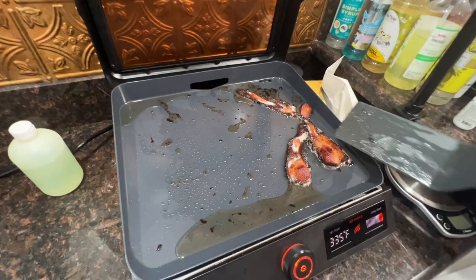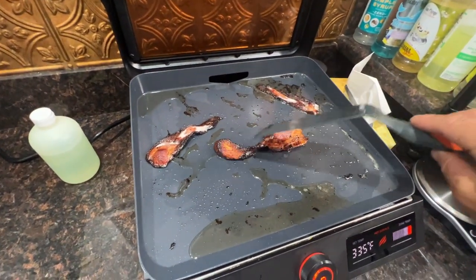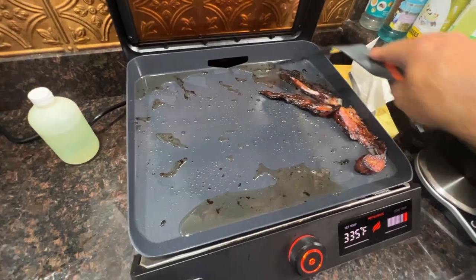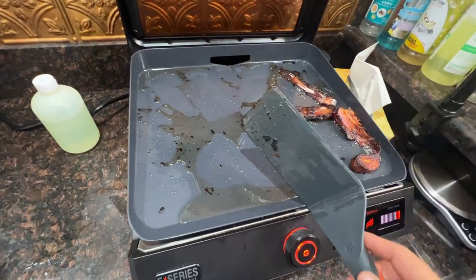Okay, I didn't feel like cooking outside because I have everything else going, so I just threw 3 pieces of bacon on here. This is our bacon, made just the way I like it, and then we're gonna make the eggs dirty in all of this bacon grease.